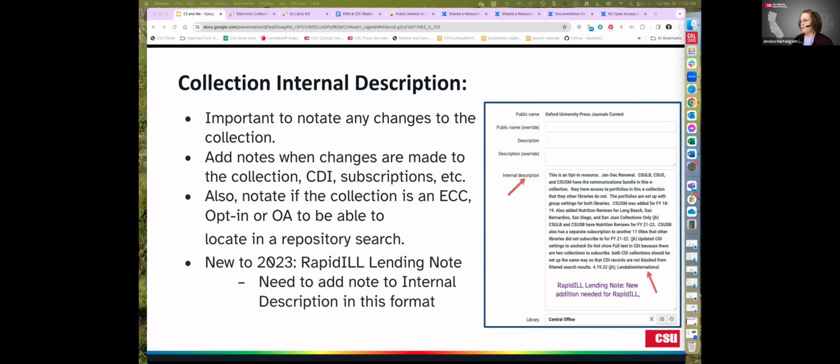I also notate, I put my initials even though I'm the only one updating it, but obviously I won't be here till the end of time. So I need folks after me to realize who made the update and when the update was made. And of course, with our Rapid ILL Lending Note project, this is the important note. Like in this example, it says Lendable International. So this is where we're sticking all of those notes, and this is where we've been told to actually put the note. So we have to go through all of our electronic collections and add the particular lending note for that collection so that we can then send that information to Rapid ILL.